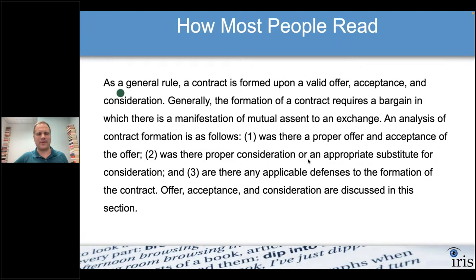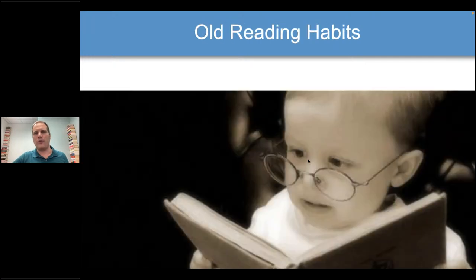Here is how most people tend to read. See this green dot bouncing around on the page? Most people, when they read, go, of course, word by word like this. Sometimes we go back like, hold on, come again. And we're basically reading in this manner. And there are a few old reading habits that we've got to change if we're going to start reading faster and more efficiently.